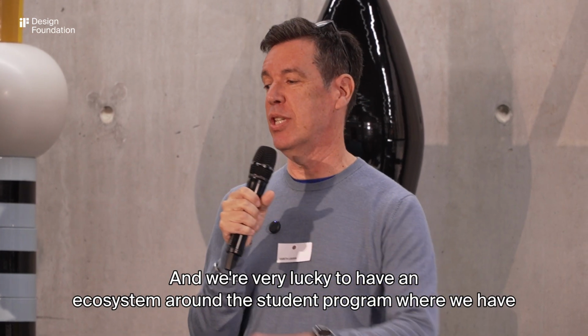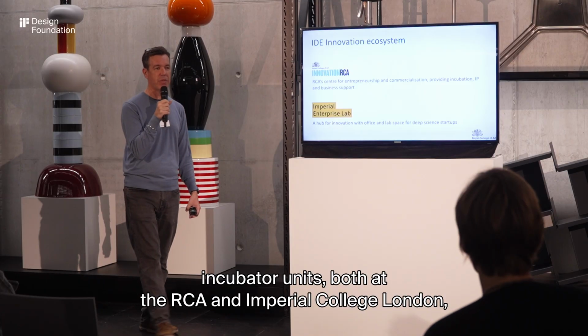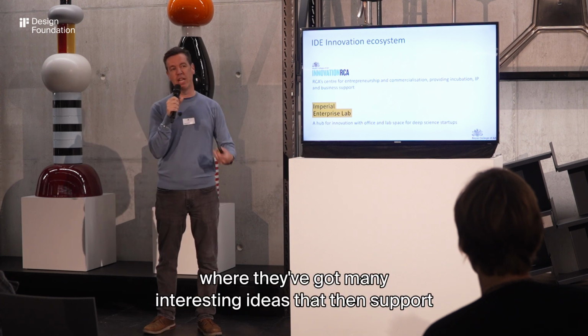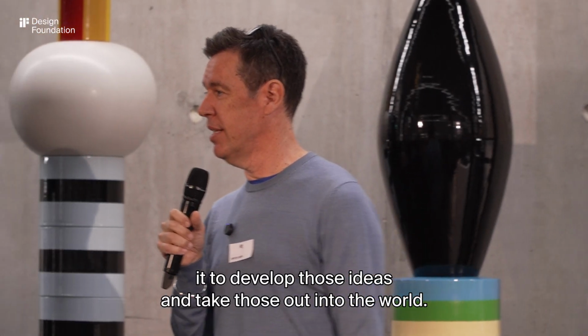So this is our general philosophy in the IDE program, and I would say in transdisciplinary innovation is very important. And we're very lucky to have an ecosystem around the student program where we have incubator units both at the RCA and Imperial College London, where if they've got really interesting ideas, they're then supported to develop those ideas and take those out into the world.